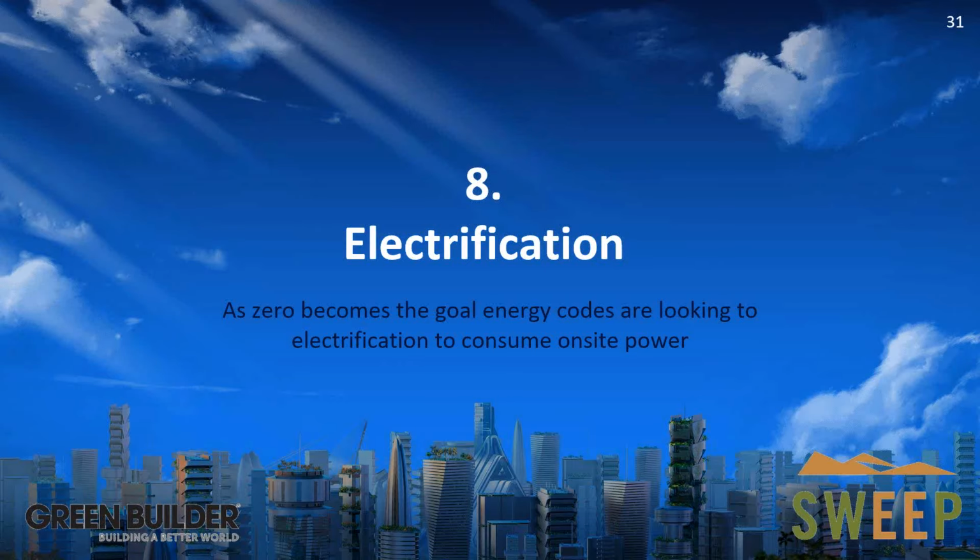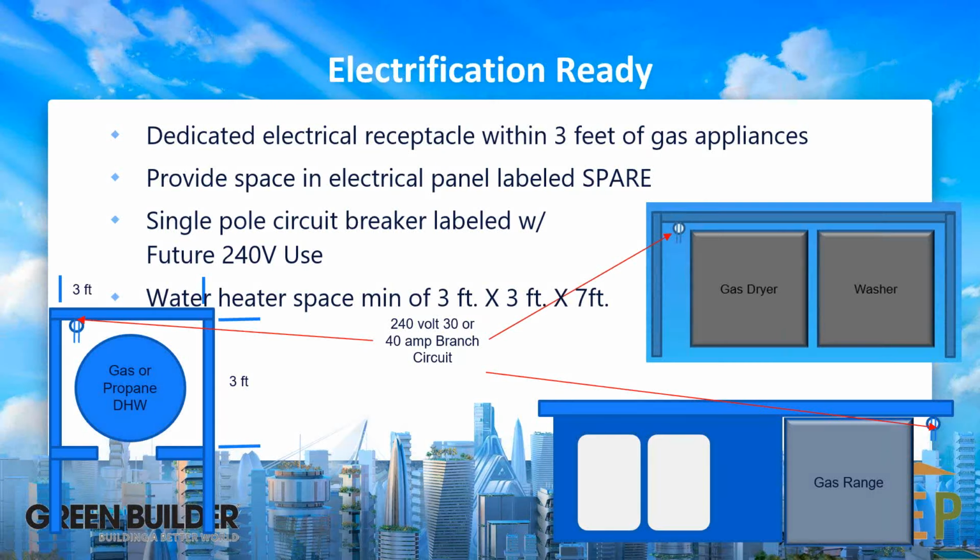So next slide here. This is what's happening in the proposed 2021 IECC, and this is what's happening at the local level today. Again, I'm not pushing my report, but take a look at our report and you'll see some case studies of municipalities that have already implemented requirements like this. So in this case, we're calling it electrification ready.